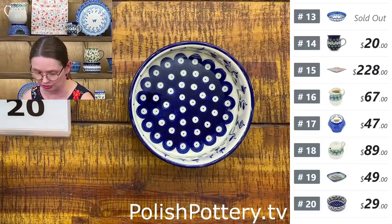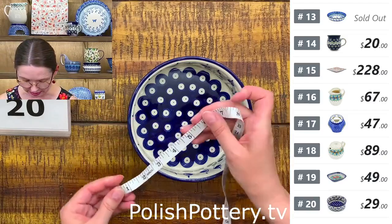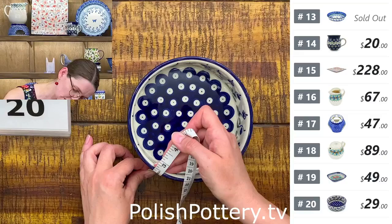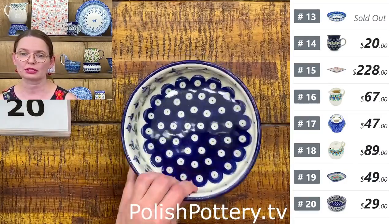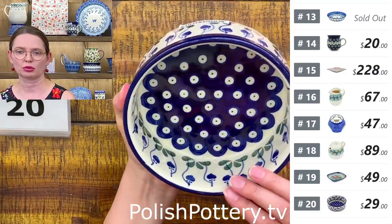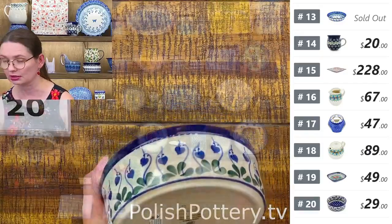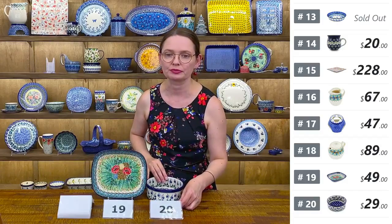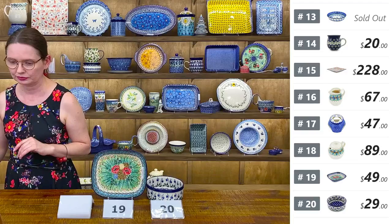And let me give you measurements, because it's not small. It's 6 inches in diameter, holds 24 ounces brimful, and it is 2 1/4 deep. Such a cute bowl. I love this pattern. One of the traditional patterns, but it is timeless. Number 20.